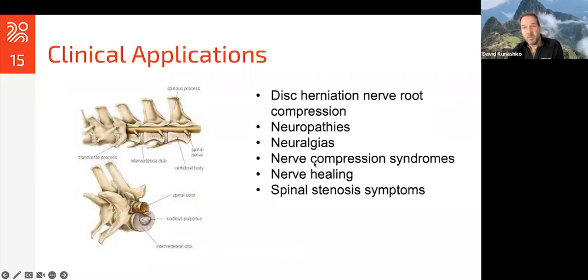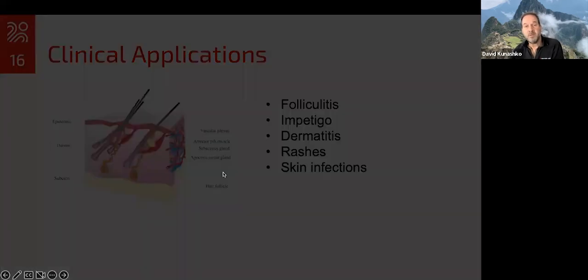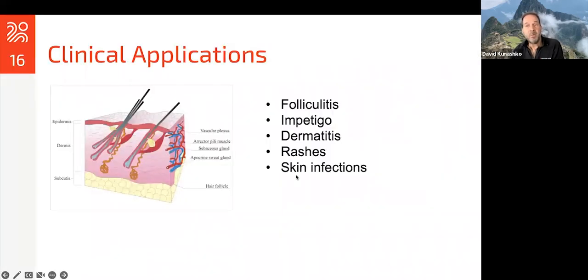Compressed nerves, just like humans. You can get disc herniations, compression of nerves, neuralgias, those kinds of things. So it's also very beneficial for that. And we all know, if you've had an animal, oftentimes these animals get skin conditions.